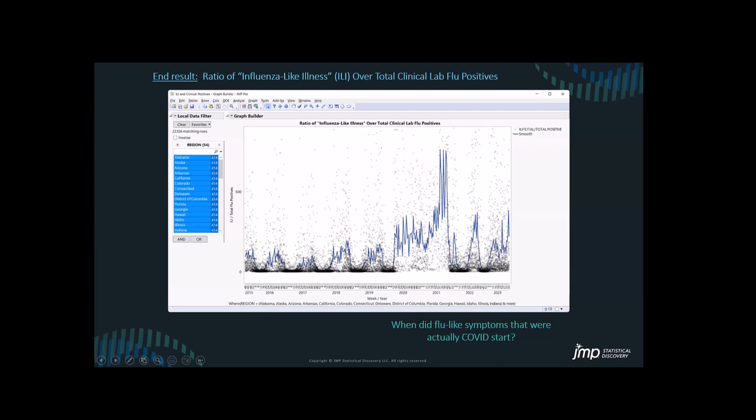And this type of chart would do something like that. So this is what I want to make next. So when did flu-like symptoms that were actually COVID start is what I'm kind of trying to look at here.